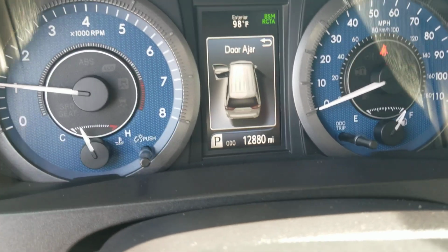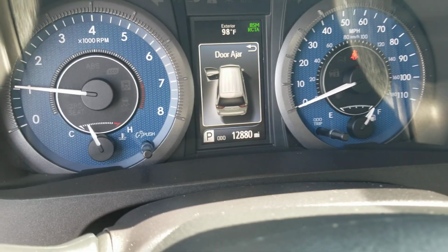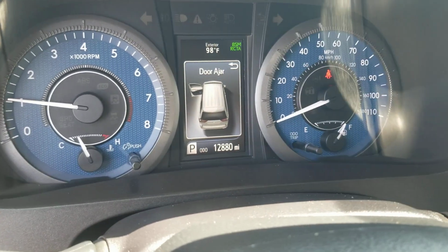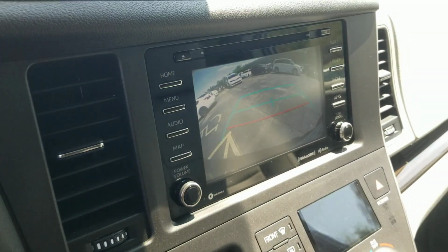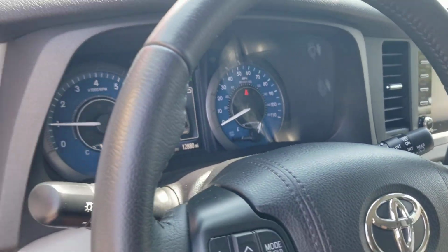12,880 miles. This is a dang near brand new vehicle. Folks, this vehicle brand new today would cost about 90 grand. Save yourself some money, buy a dang near brand new vehicle for $30,000 less. Got the backup camera there, great safety feature, and I've got 3 mechanics that work for me.